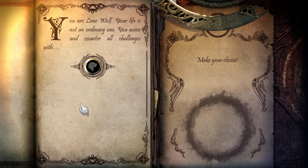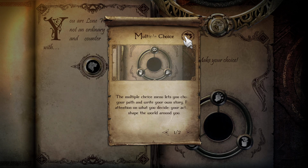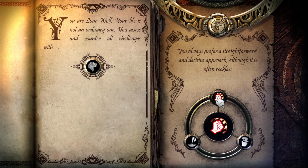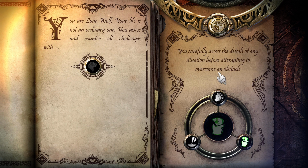Okay, one of our primary attributes here. Now, the thing is, you can go with... Okay, yeah, I got it. I'm probably going to disable some of these tips, but... You can either prefer a straightforward and direct attack, although this is reckless, it gives us a boost in strength. Dexterity, relying on dexterity and intuition to overcome obstacles. That's a boost in dexterity. You carefully assess the details of any situation before attempting to overcome an obstacle. That gives us a boost in intelligence, because we do have stats.